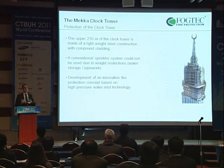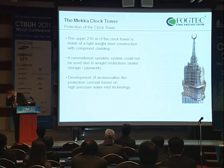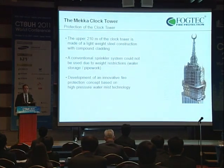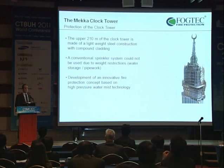They were just not able to carry the weight of a sprinkler system, especially when the sprinkler system is in standby. All the pipes are filled with water, and that's really heavy. So they were seeking an alternative solution, and of course then they were coming to water mist because they're using smaller pipes. Smaller pipes means also less water, and so on and so on.